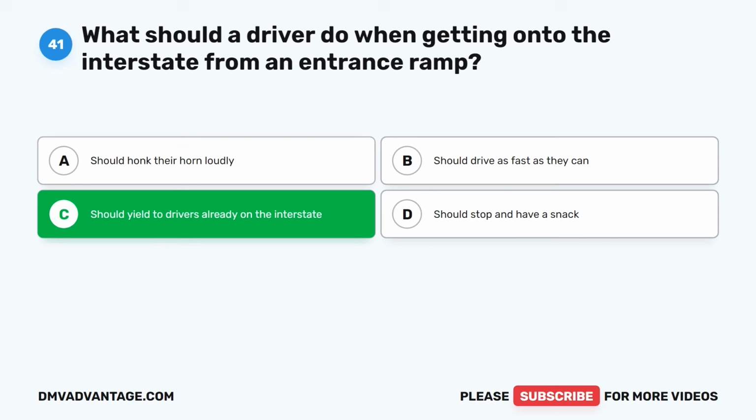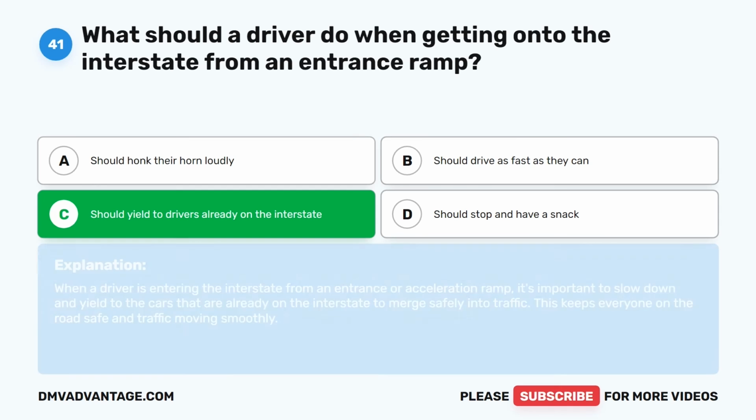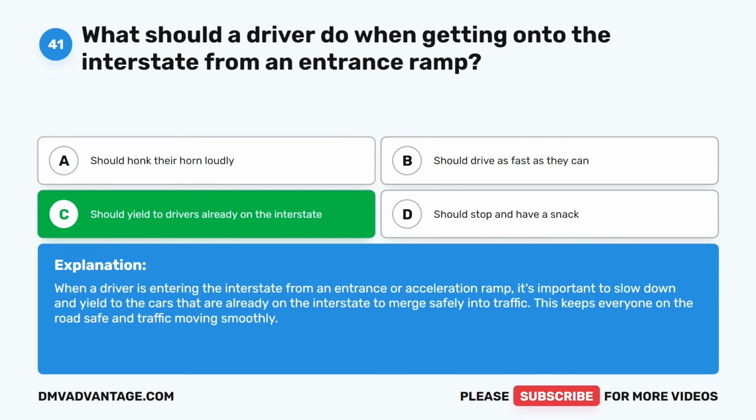Should yield to drivers already on the interstate. When a driver is entering the interstate from an entrance or acceleration ramp, it's important to slow down and yield to the cars that are already on the interstate to merge safely into traffic. This keeps everyone on the road safe and traffic moving smoothly.